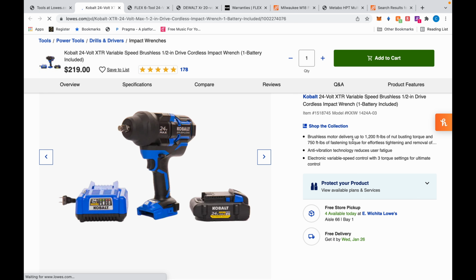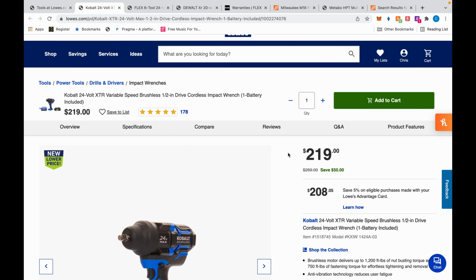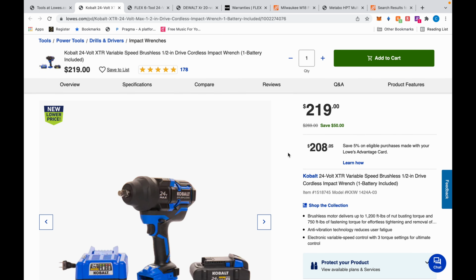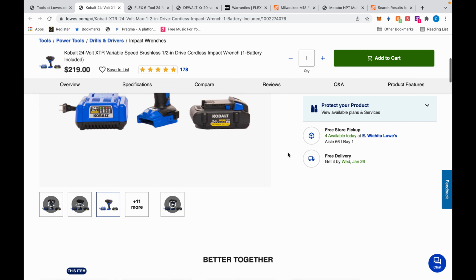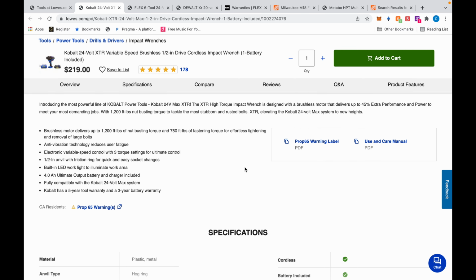So you see this? 1,200 pounds of nut busting torque and 750 pounds of fastening. Just go get that DeWalt. Yeah, the DeWalt is, what is this, $40 more expensive, but you have that reliability. It's been tried and true. And that yellow and black, to me, even though blue is my favorite color, yellow and black just looks more professional, more, it just looks a little more masculine to me.